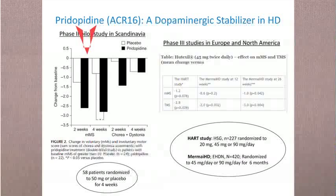So on the left slide, this was the original pilot phase 2 study that was conducted in Scandinavia, a small number of patients, 58 patients, who were randomized to receive 50 milligrams of ACR16 for about 4 weeks. And you see that even after 2 weeks, there's a marked improvement in what they call the modified motor score, which is a subset of the Unified Huntington's Disease Rating Scale motor section that looks primarily at voluntary motor function, and that persisted at 4 weeks. And in this study, actually, they did see an improvement in chorea as well, but not an improvement in dystonia.